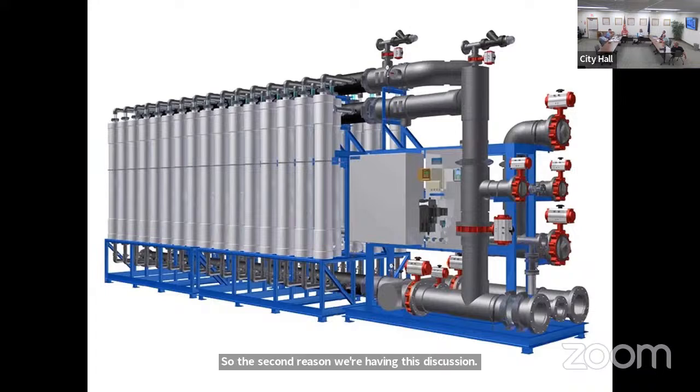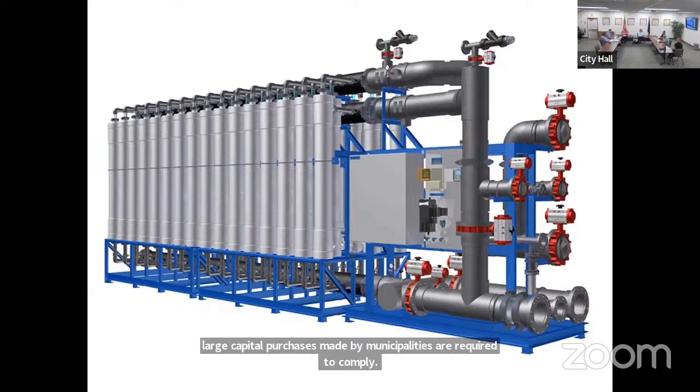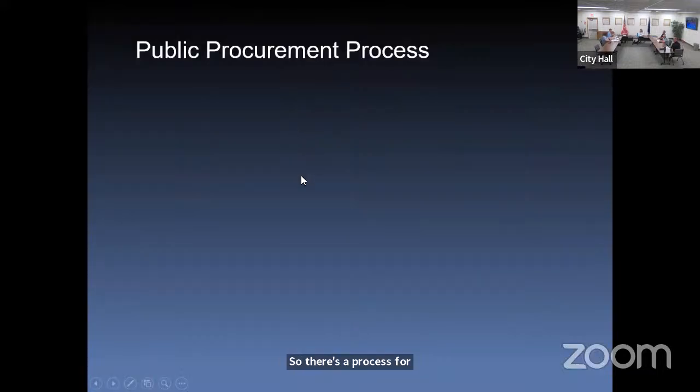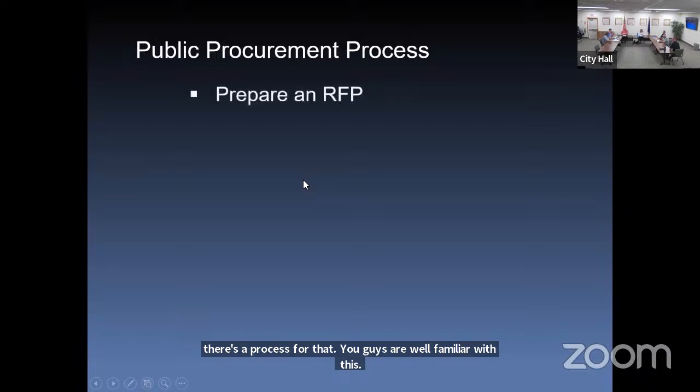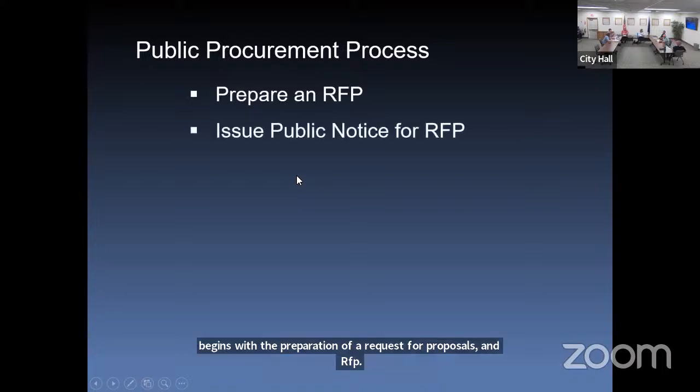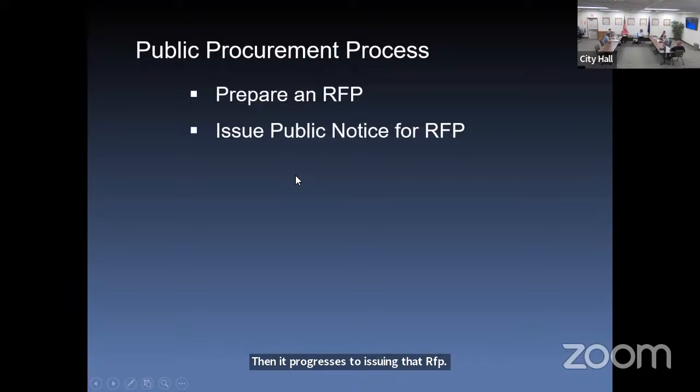So the second reason we're having this discussion is that obviously, large capital purchases made by municipalities are required to comply with Oregon procurement rules. So there's a process for that. You guys are well familiar with this. Just to outline it briefly, it begins with the preparation of a request for proposals, an RFP. Then it progresses to issuing that RFP to the general public. In this case, we've advertised it in the DJC. So vendors and manufacturers are aware there's an opportunity to provide equipment.